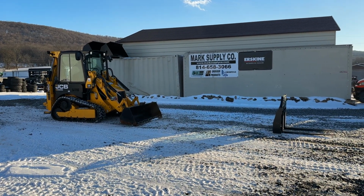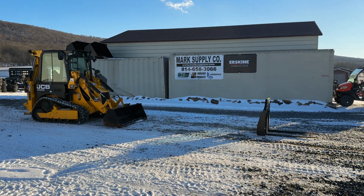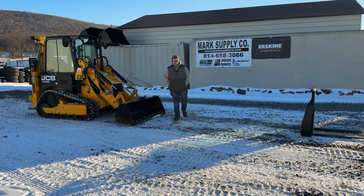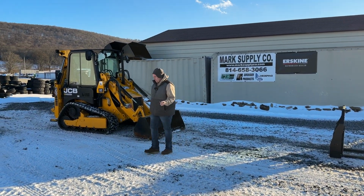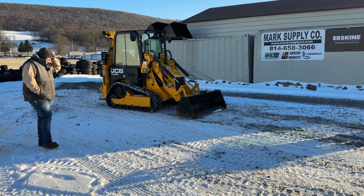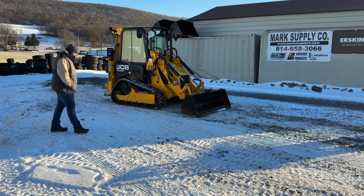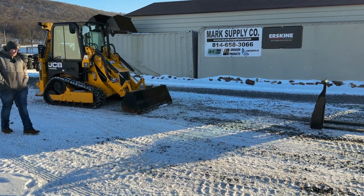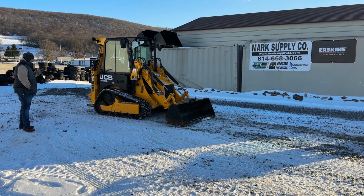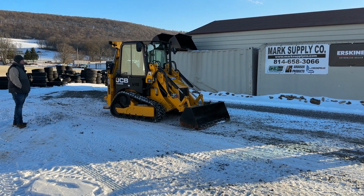So, guys, if you've got any questions on this 2024 JCB 1CXT Pro, please give myself a call or Ben. Glad to help you. Again, 38-hour machine. It's going to come with a factory JCB 72-inch front loader bucket with bolt-on cutting edge, an 18-inch factory bucket in the back, and a set of 48-inch pallet forks, OEM JCB. Guys, very nice setup. It's 100% ready to go to work. Again, under full warranty, fully transferred to the new owner.